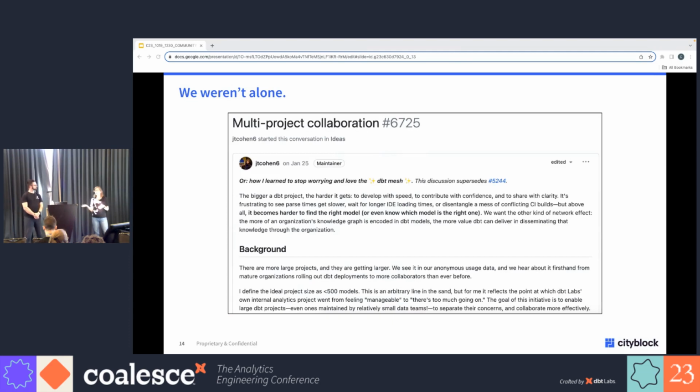The thing is, we weren't alone. DBT Labs was observing more projects reaching this unsustainable size. Jeremy Cohen articulated this problem in a GitHub discussion from early in the year. And he really hit on a lot of the pain points that we were experiencing, and he started to lay out a vision for a better way forward.